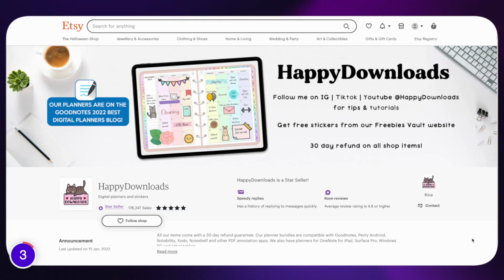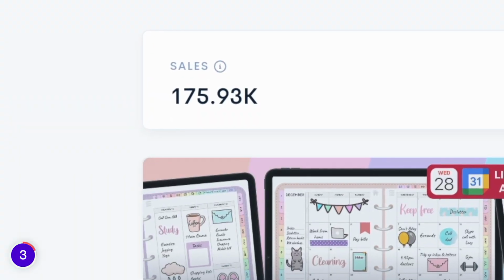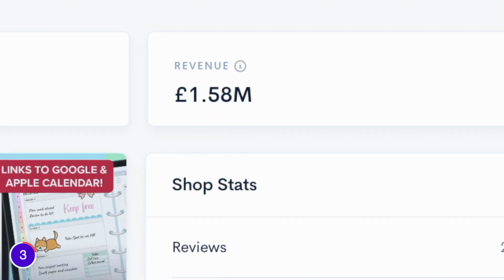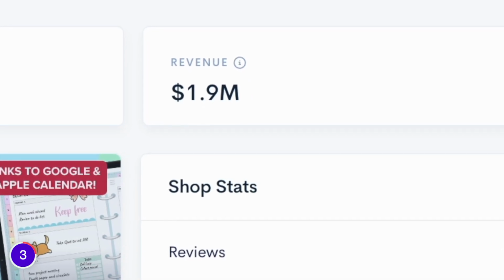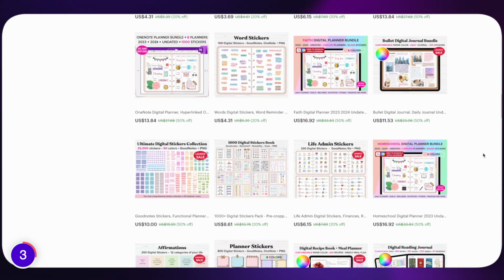Another example is this shop over here called Happy Downloads, and they have made over 175,000 sales and have generated over 1.5 million. This is roughly just under $2 million. And again, all they sell are stickers and downloadable printables like calendars. And we can use Kittle or Canva to create these downloadable printables, which we can then sell on Etsy. And honestly, this process will only take you a few minutes.